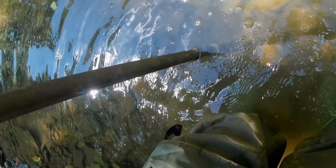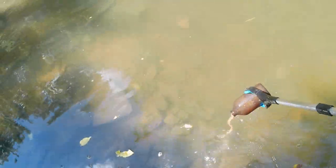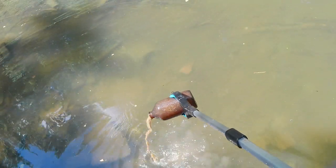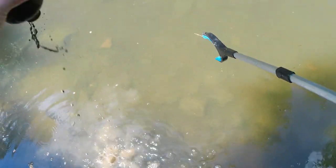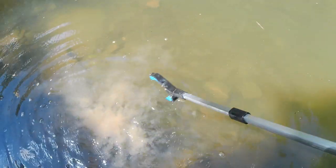I think I see another bottle in the water. I'm hoping it's whole. I'm gonna take you guys with me. Oh, there's another brown one like we just got. These are so flimsy, it's a wonder it's not broken. Very nice, that's two. I just dropped the cane.